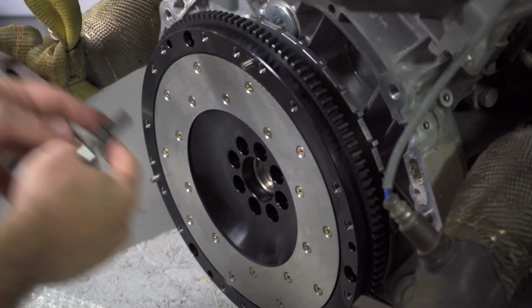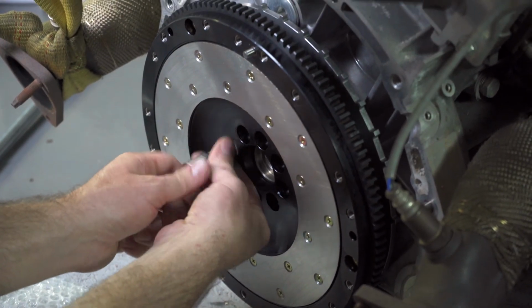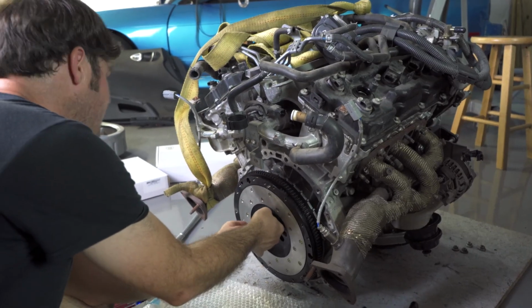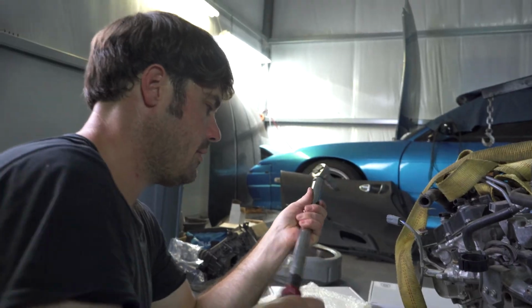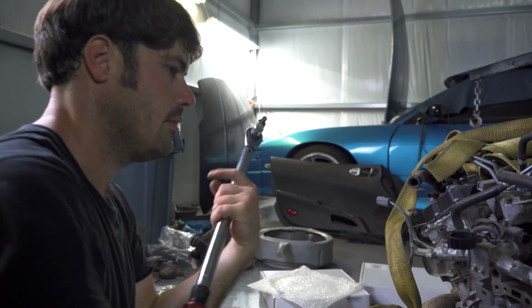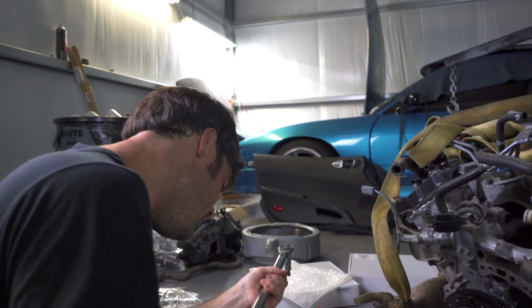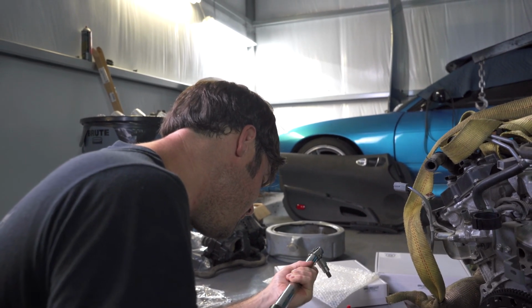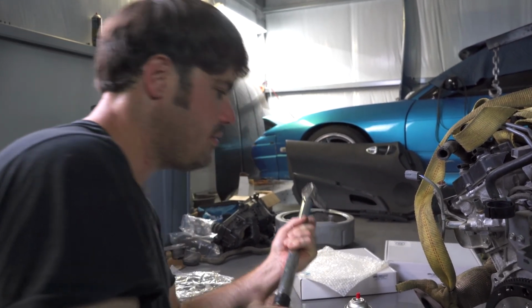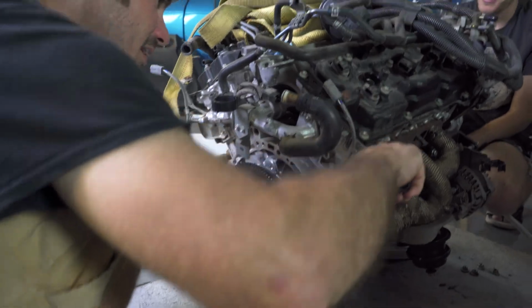Got my T55 Torx. Okay, Andy, if you'll give me a hand, this breaker bar over here. Went too far, getting ahead of myself here. Turn it to 11. It's usually Carl that's turning it up too much. Turn down for what?